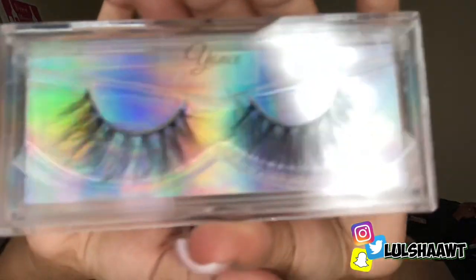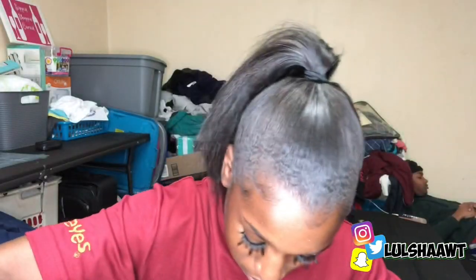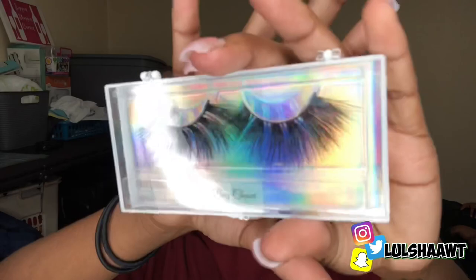Okay, y'all. So I'm finally done with boxing up all the lashes. Well, most of the lashes. This took about an hour to do, seriously. But we have Yonce. We have Big Bank, 100K, we have Gold Digger, Bag Chaser, and Billionaire.